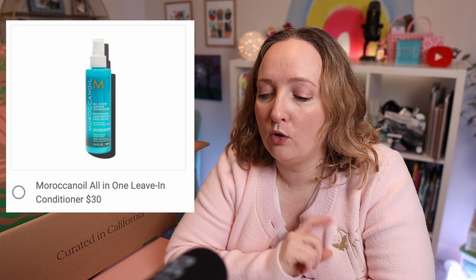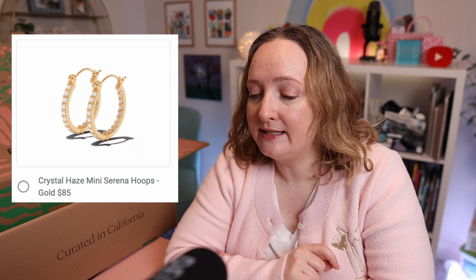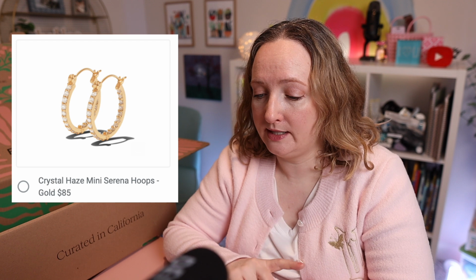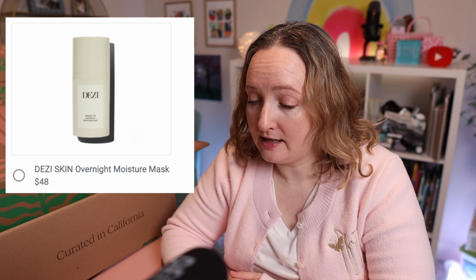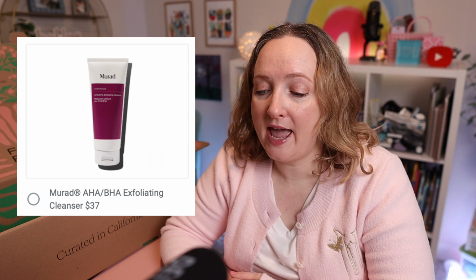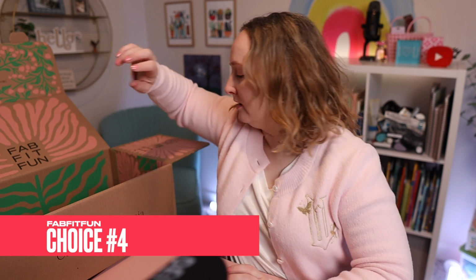All right, the other options for choice number 3 I had to pick from were the Moroccanoil All-in-One Leave-In Conditioner for $30, the Crystal Haze Mini Serena Hoops in gold for $85. Those are super pretty. They also come in silver, but retail for $65, so you could have chosen gold or silver. The Dphrowsy Skin Overnight Moisture Mask for $48, the Murad AHA BHA Exfoliating Cleanser for $37, or the Quiet Hours Facial Ice Roller for $48. All right, moving on to choice number 4.